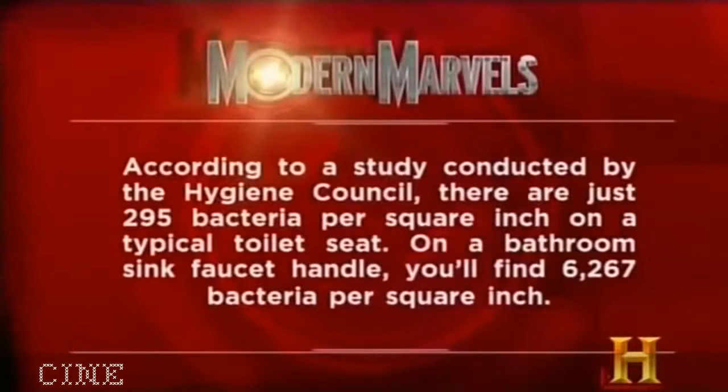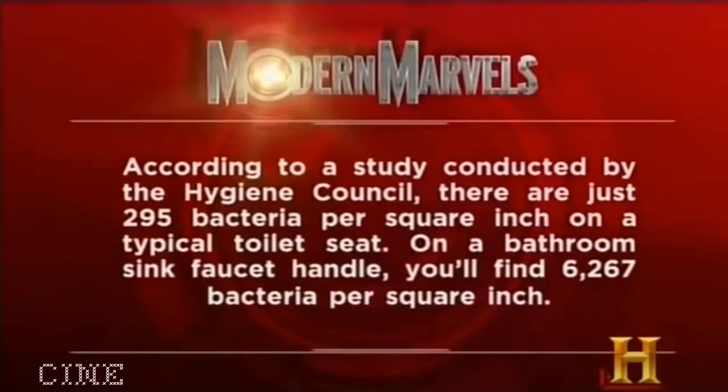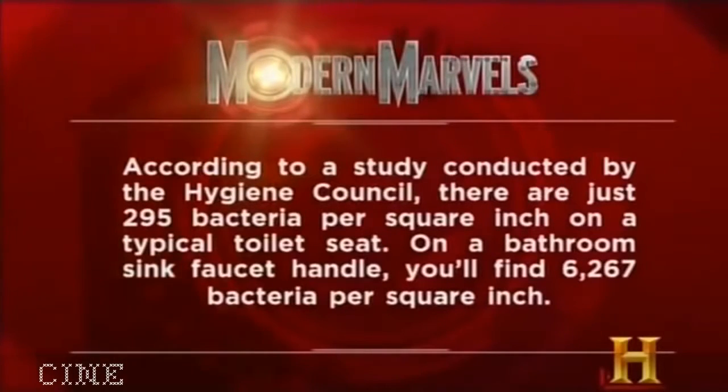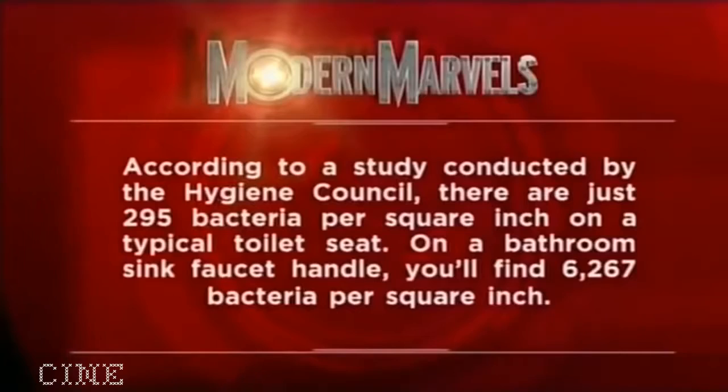According to a study conducted by the Hygiene Council, there are just 295 bacteria per square inch on a typical toilet seat. On a bathroom sink faucet handle, you'll find 6,267 bacteria per square inch. Bathroom Tech 2 will return on Modern Marvels.